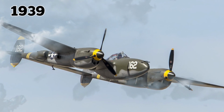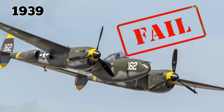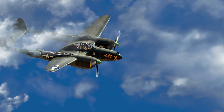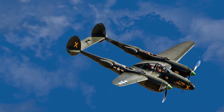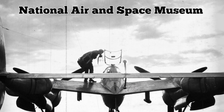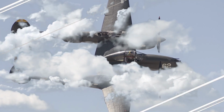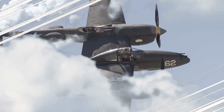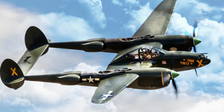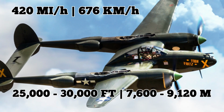However, the test flight of the prototype in 1939 failed to deter the Army from ordering planes. There were some kinks to iron out, especially the loss of control in a dive caused by aerodynamic compressibility, based on reports from the National Air and Space Museum. Also, they noticed that the airplane performed rather well at high speeds, and that the definitive P-38L model could reach speeds even better than 420 miles per hour between 25,000 and 30,000 feet.